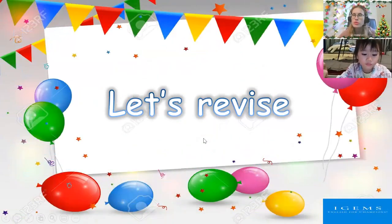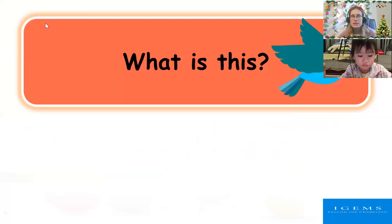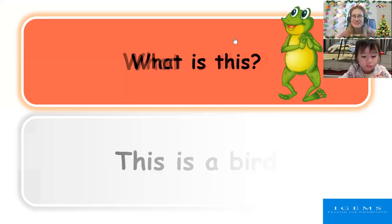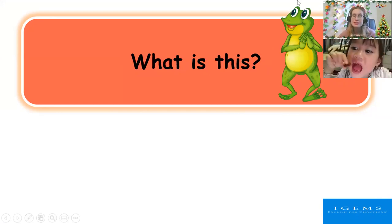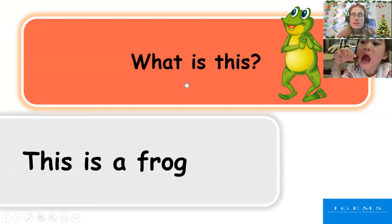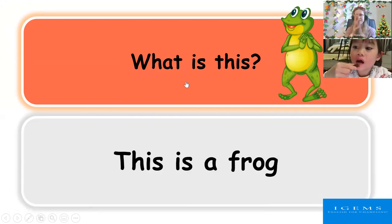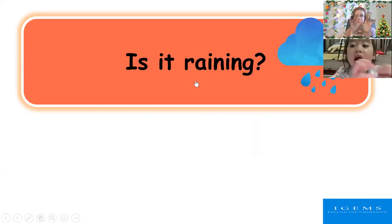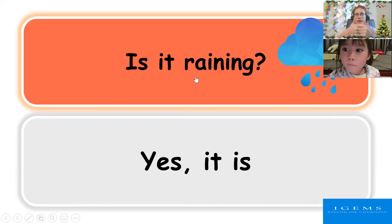Frog. Let's revise. What did we learn last time? Oh, what's this? See? It's a bird. Good job. This is a bird. Oh, what is this? It's a frog. This is a frog. Is it raining? Yes, it is.